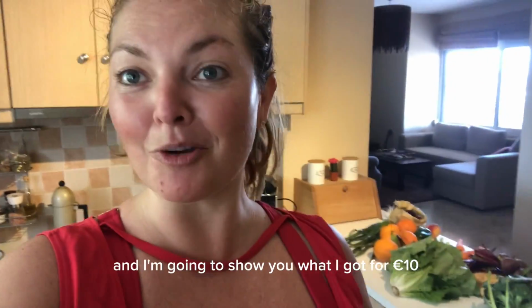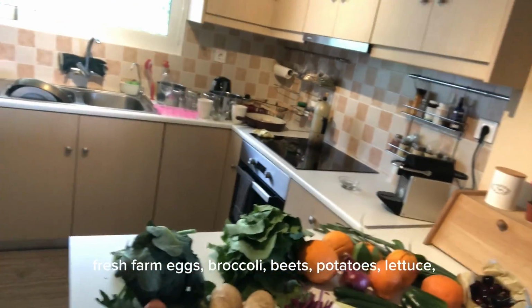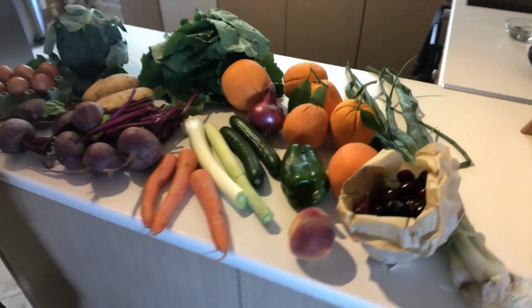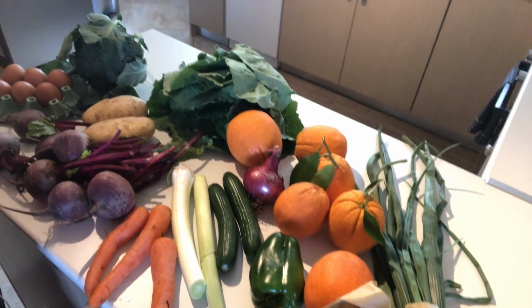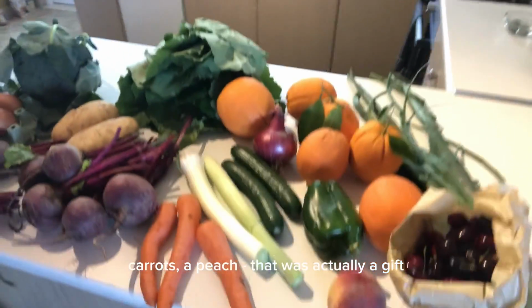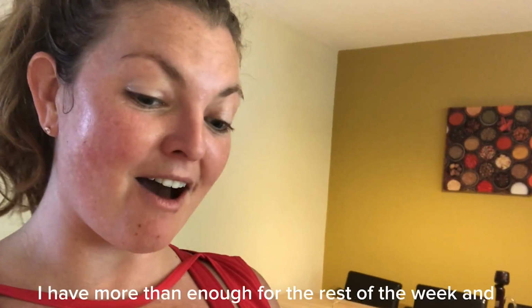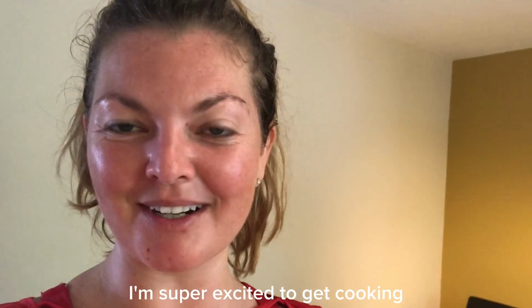So we're in my kitchen and I'm going to show you what I got for €10. Fresh farm eggs, broccoli, beets, potatoes, lettuce, fresh oranges, green onions, delicious cherries, green pepper, small cucumbers, leek, carrot, peach, that was actually a gift from one of my friends, and onion. So that's pretty amazing. I have more than enough for the rest of the week, and I'm super excited to get cooking.